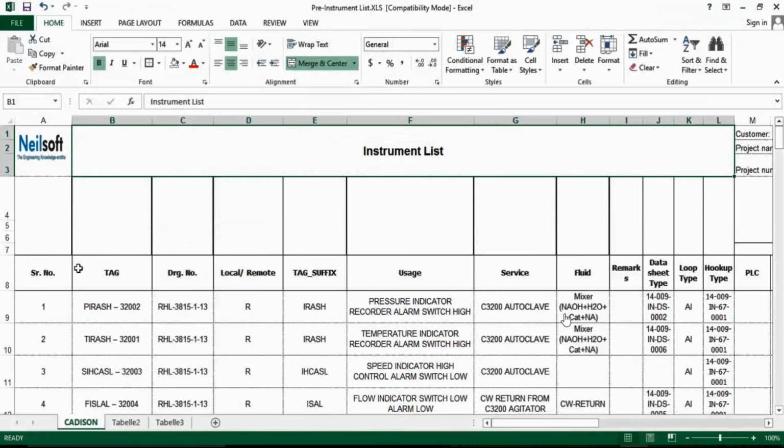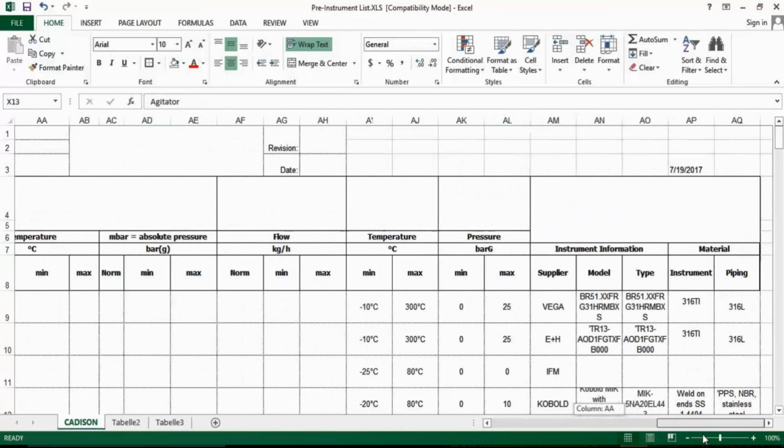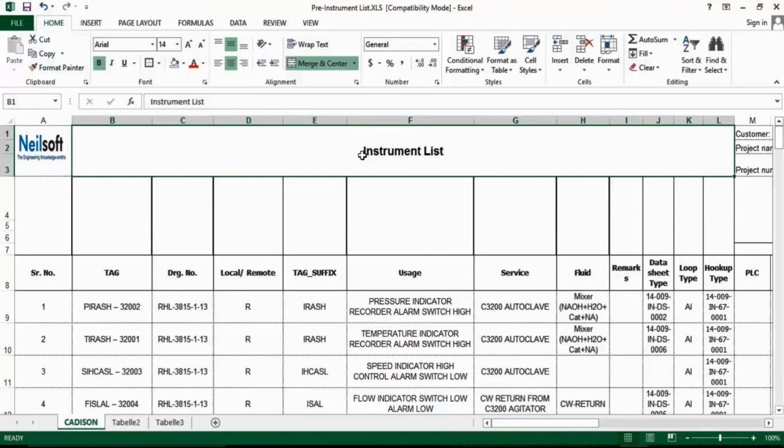So you can quickly and easily extract the reports based upon the objects available in P&ID drawings. These reports are fully configurable. You can add or remove any properties from the report template as required by your project requirements. So you can see tag numbers, drawing numbers, and different information related to your instruments available in your report format. All the instrument information, with the supplier, model number, and types, is available there.